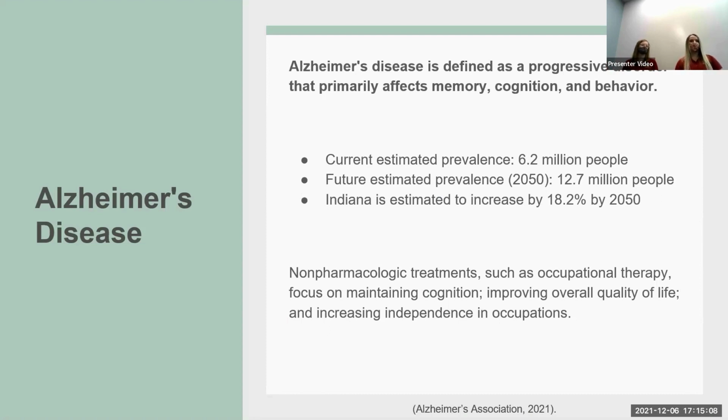So the current estimated prevalence in the United States is 6.2 million people, and by 2050, 12.7 million people will be diagnosed. And in Indiana specifically, it's estimated to increase by 18.2% by 2050.